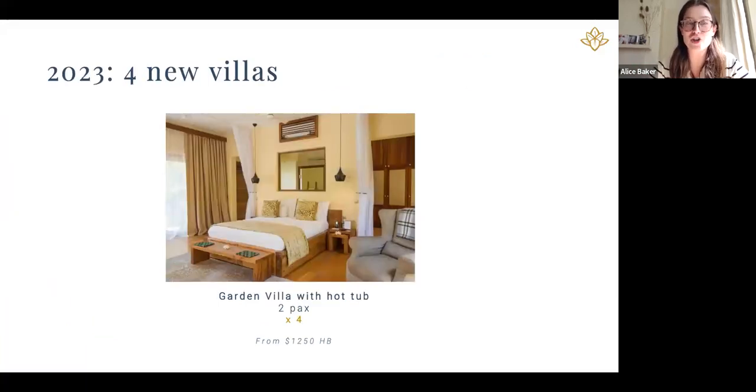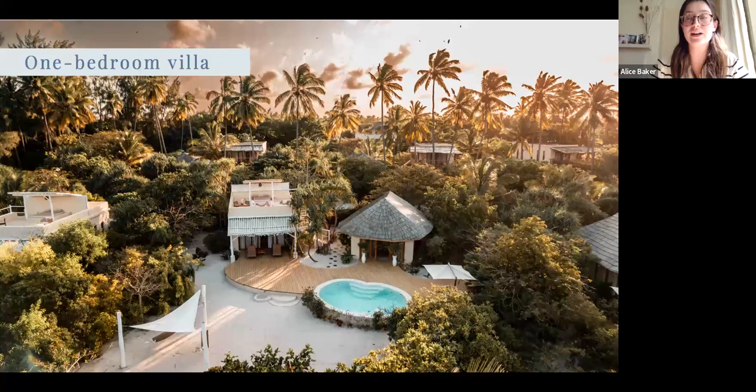And announcing our four new villas, which are our garden villas. They are kitted out in more or less the same vibe as the main one and two bedroom villas, but these are just one room with a beautiful big ensuite. They've got a hot tub and a lovely big garden as well. So this is again just opening up a bit more capacity at White Sand. We've only got 11 of those main villas, and then also obviously the cinnamon rooms, but this is adding in just a bit more availability for you. And they're a little bit bigger than the one bedroom cinnamon room.